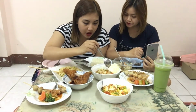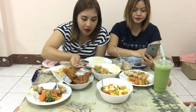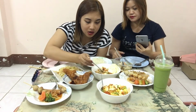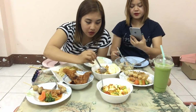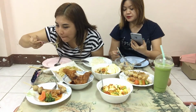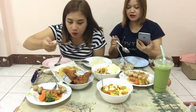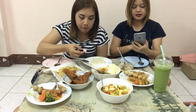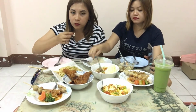Next, we will try itong pinagmamalaki nilang somtam. I'll try it first. I'll get some papaya, nuts, and tomato, and string beans. So that one bite will be... Kasi dito, pag kinakain nila yung sticky rice, finger talaga yung ginagamit nila. Super spicy ba? No, it's not that spicy compared to this one.